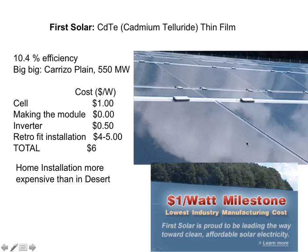And here we see First Solar, when they broke through the $1 a watt milestone, talks about how cheap they can make photovoltaics. However, what we see is if photovoltaics are free, the cost of photovoltaics on your house is still going to be significant. The greatest portion of the cost is retrofitting. If you put them in new houses, it's going to be less expensive, but still more expensive than the cell itself. That's why the most inexpensive way to generate electricity are these large solar farms in the desert that are creating so much controversy because they're environmentally impacting the desert.